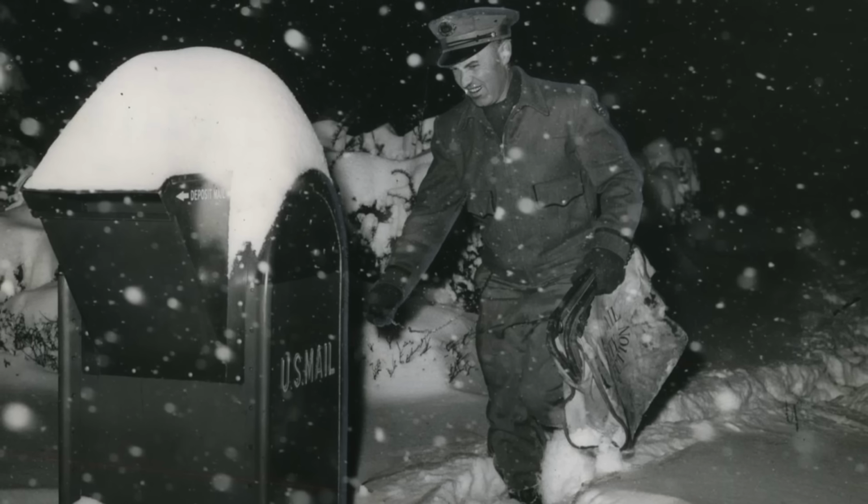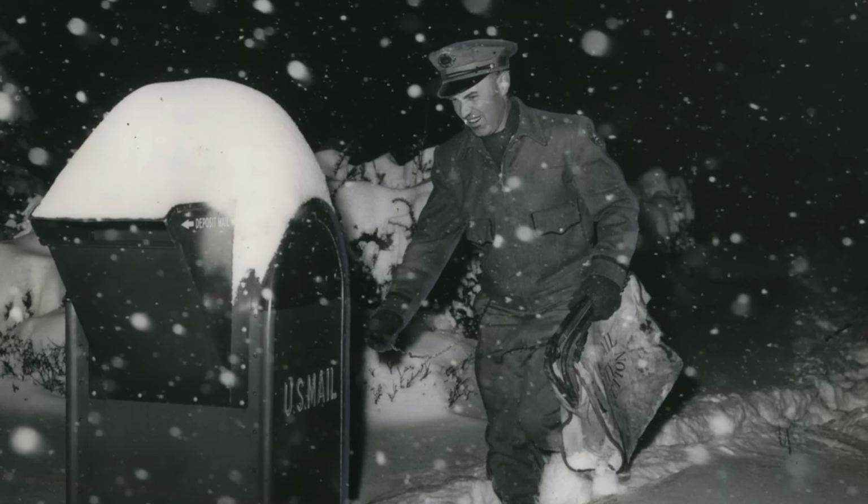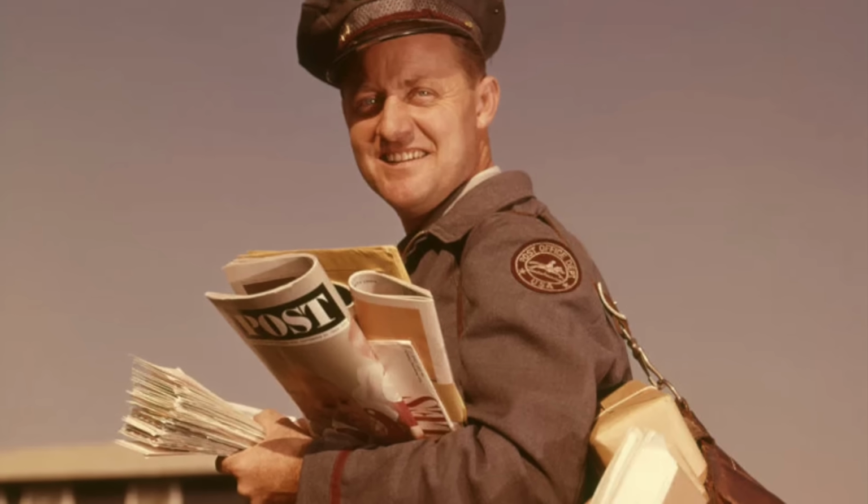It's pretty amazing that a mail carrier used to lug around a 50-pound bag of mail in the morning and then have to do it all over again in the afternoon, just so we could get our mail. It also speaks to the volume of mail that was being moved back then.